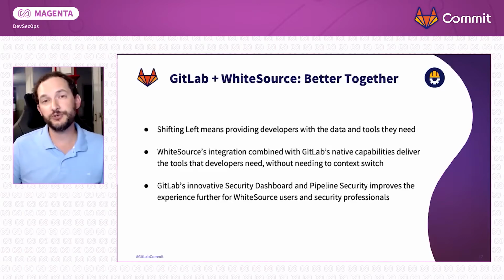And finally, for WhiteSource users, GitLab's innovative security dashboard and pipeline security improve the experience even further.